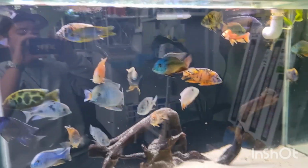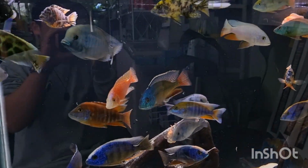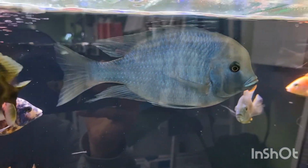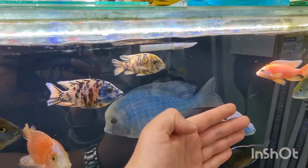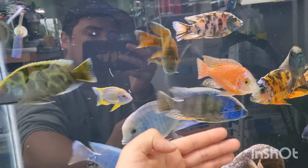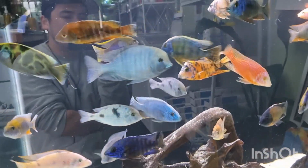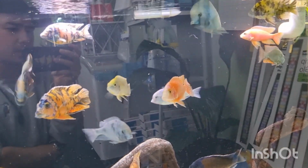I think there's 3 smaller ones, and that's in our display tank here. So we've got 4 so far. Probably want to add some more one day, but start with 4 at least. So yeah, that's a pretty big fish. That's him now. You can see in relation to my hand, but they do get a lot bigger than that. He's still got a bit of growing to do.